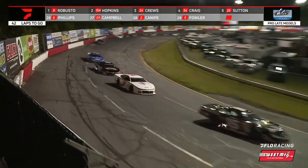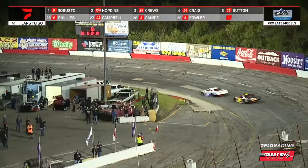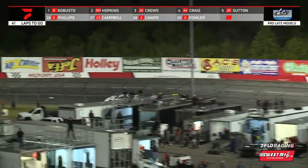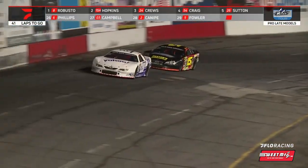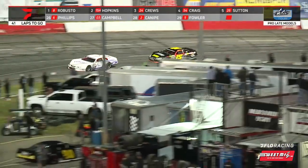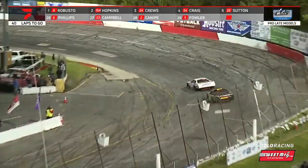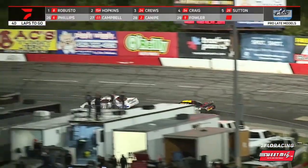This is the beginning of what may be a 3-race deal. Had the support of the Salty Dog Cafe come on board. Of course, Luke, the son of Daytona 500 winning crew chief Tommy Baldwin. And we'll be seeing him for at least a few more races to start off this season. Hopkins starting to close. Cruz about a second plus back in 3rd as the fight for the lead is on with 40 to go.